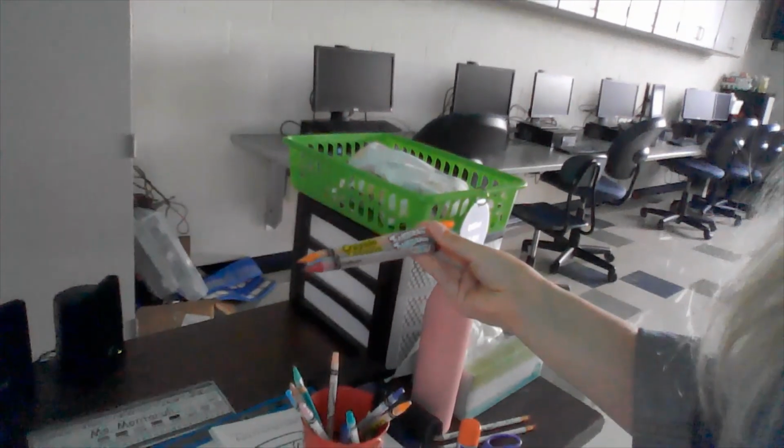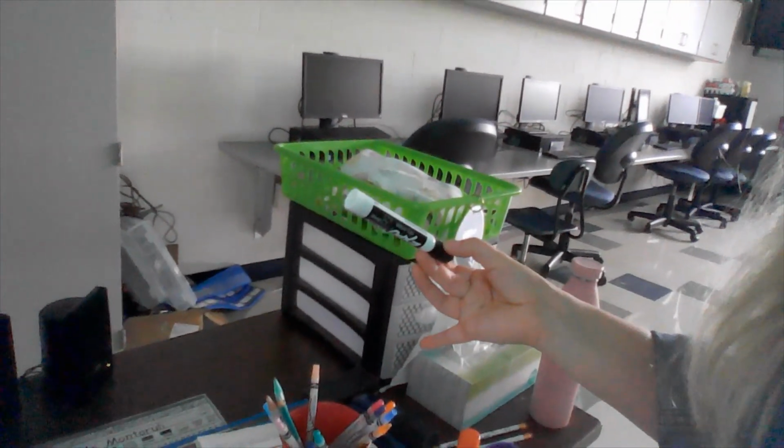Then I have some coloring utensils. These are my twistables. Or you can just have regular crayons. That's perfect too. And I have my Expo marker. So all these things are at my desk. I don't want to be watching a video and have to stop to go get scissors or go get some crayons. I want all that stuff to be at my desk all the time. So let's put those things right by your computer and you're never going to use those for other activities. They're going to stay right there for you.